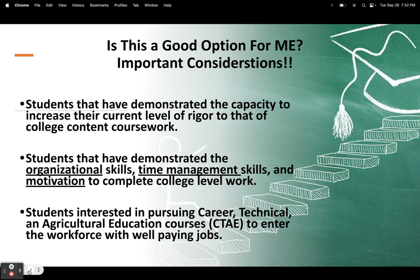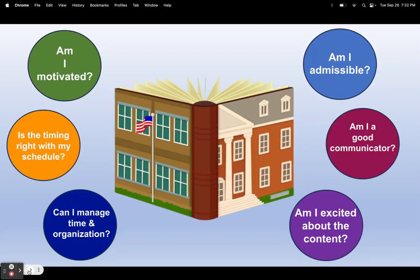But for students that are interested in pursuing CTAE classes, this is a great opportunity for you to get a leg up on completing certificates and diplomas so you have that specialized trade area and are ready to go into the workforce upon graduation. They have some great salaries that can stem from these certificates that you can earn. So, again, here are some main bullet points about: are you mature enough to take on college content through dual enrollment? So, are you motivated?